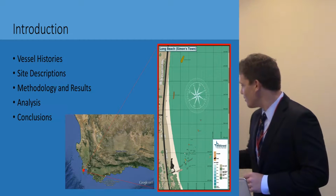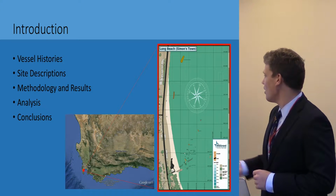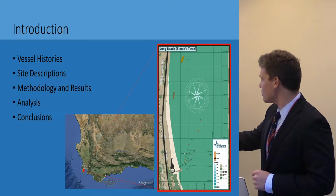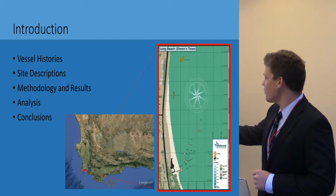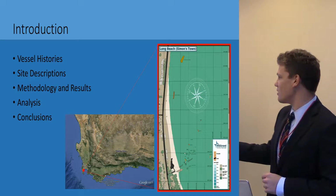They're both located in Simon's Bay, South Africa, which is just there. Cape Town's just a little bit to the north. Located here is a quick view. This beach right here is Long Beach. There's the railway right here. The Brunswick is right there, and the Bato is right there. They're really close to shore and easily accessible.